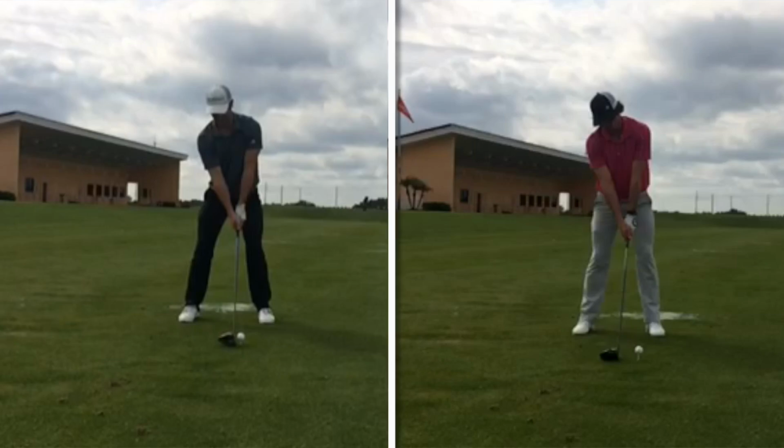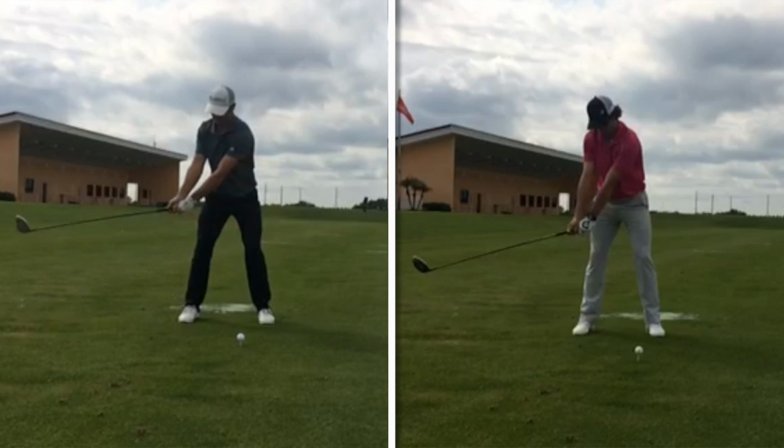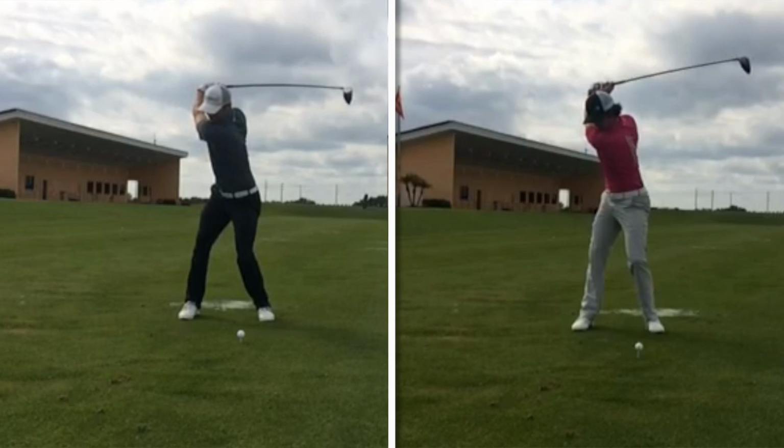So as we go back, the thing that strikes us as really important with this piece is the amount of turn they get. They really wind up that upper body over the stable lower base. That's pretty impressive. Are they younger than us? I think they might be a little bit younger. They're a bit younger than us. Maybe a little bit more flexible.